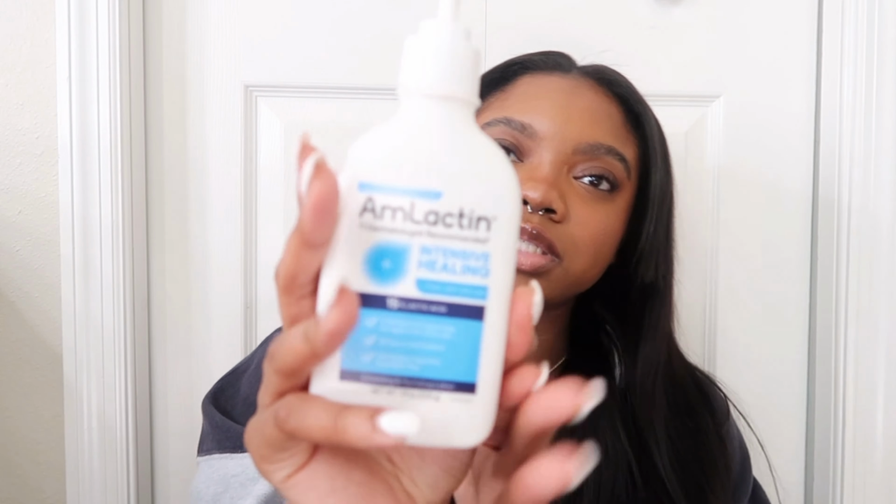So I use these on my arms every single night, and I don't even know why I'm showing it, because I guess if someone sees this who has KP, then you can use this. This is so good. I recommend. It's kind of expensive, but it's so worth it because it does help.